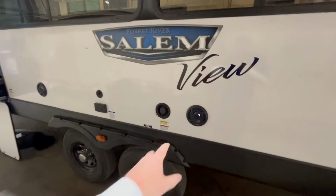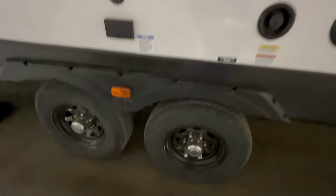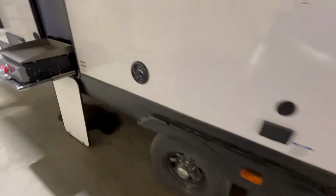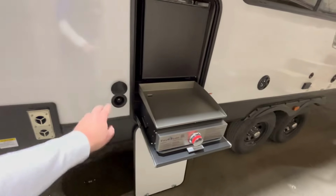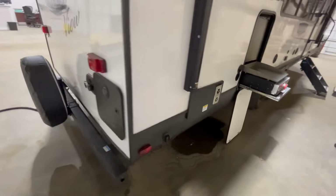Dual outside speakers. Right here's going to be your freshwater inlet, cable and power for the outside, tandem axle. And then you will have a very nice outside kitchen with a cold water spray port, big griddle, and a mini fridge. There's your furnace. So we come around to the back.